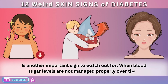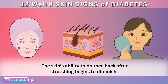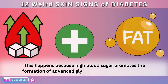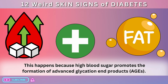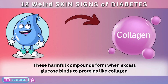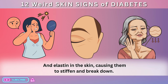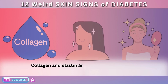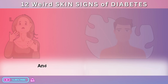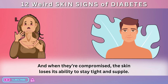When blood sugar levels are not managed properly over time, the skin's ability to bounce back after stretching begins to diminish. This happens because high blood sugar promotes the formation of advanced glycation end products, AGEs. These harmful compounds form when excess glucose binds to proteins like collagen and elastin in the skin, causing them to stiffen and break down. Collagen and elastin are crucial for maintaining skin firmness and elasticity, and when they're compromised, the skin loses its ability to stay tight and supple.